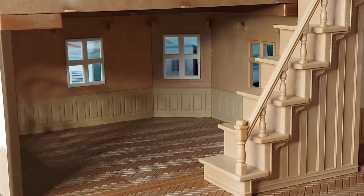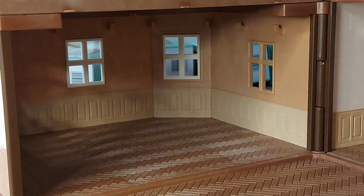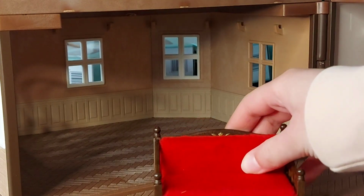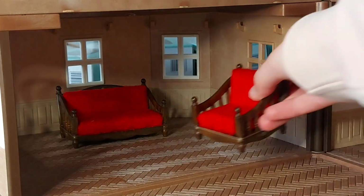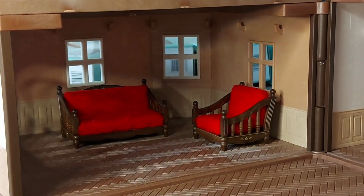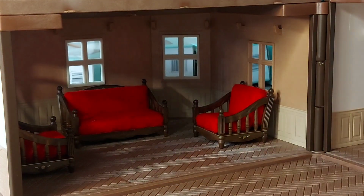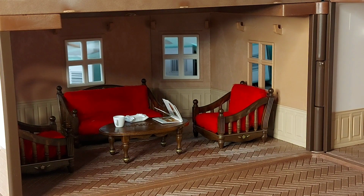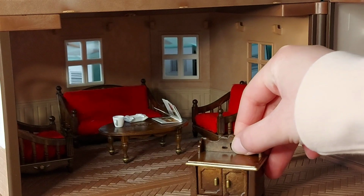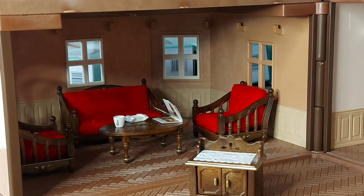I'm going to have the living room set in this big room here. I'll just take the stairs out for a minute so I can easily get my hands in. So we have got this sofa to put here, and then we've got two armchairs. And in the middle, we can put the coffee table. And I think I'm also going to put the little table with the telephone in there as well.